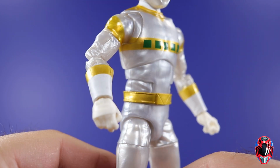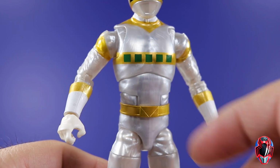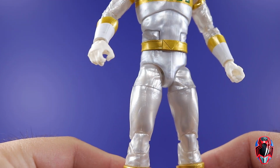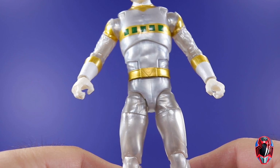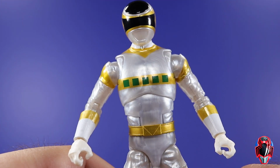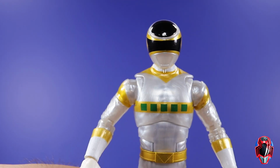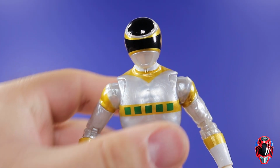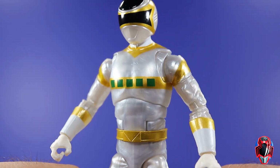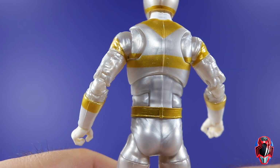But again, what that does is it helps create some of the shine and shimmer with the way the light reflects off of it. So I kind of like that. I know there are others that don't care for it, but I think it works well when it comes to metallic colors and lighting. Sometimes it can look really bad, but it's not always. So I think it actually comes out looking pretty good here.